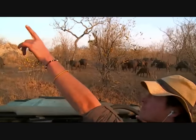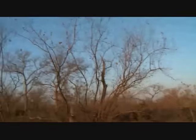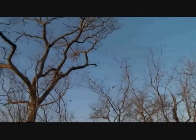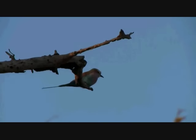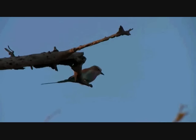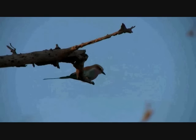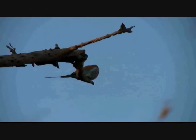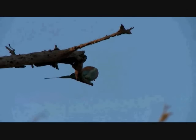And there, Vim. Try to get a, how's that? Look. There we go. Fortunately in a bit of shadow. So while we stay with this buffalo herd and see where they're heading, let's go from one roller to another.